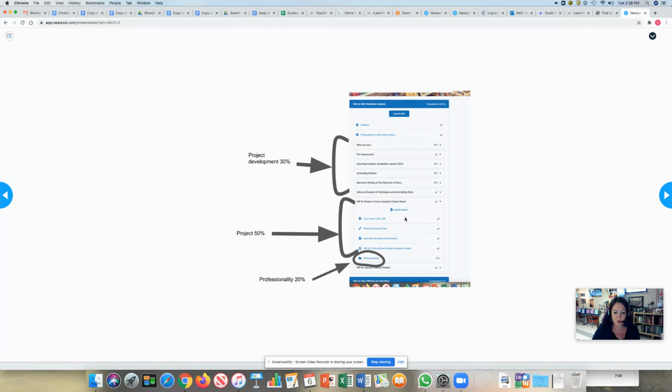Now, that project is worth 100 points, and I already put it as a 0. So if you have not done it, it's a 0. Only 3 students have completed it so far. You still have a chance. Please turn it in late. More important to turn in something late than not at all. And the last part of your grade, 20%, is what we call professionality.